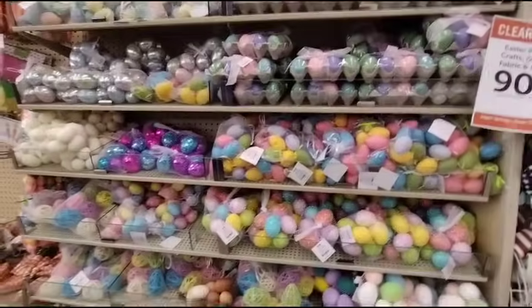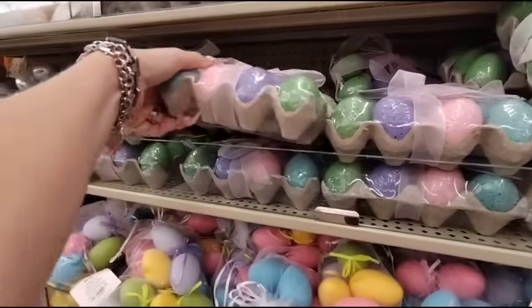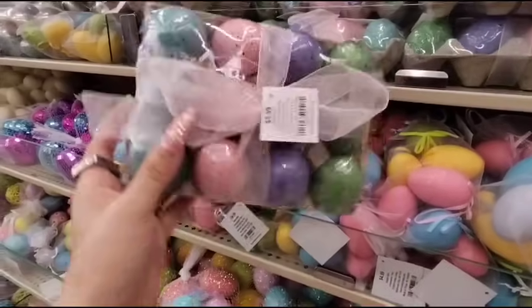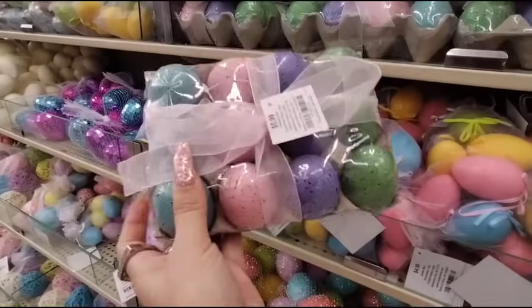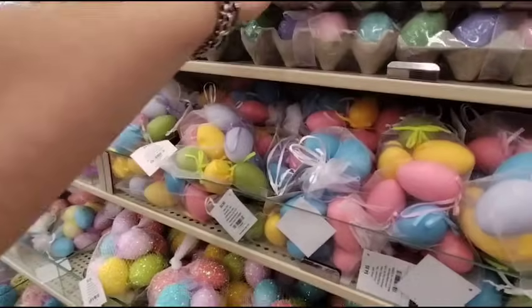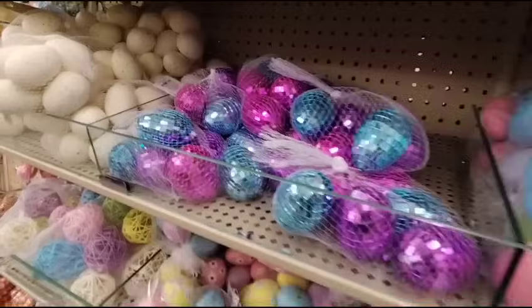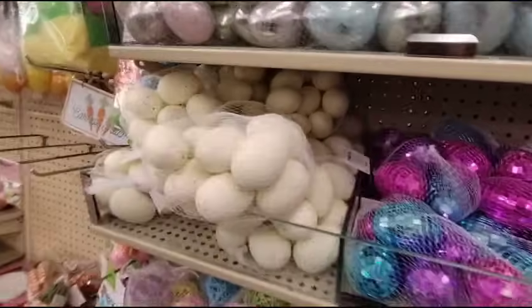Hello friends, we are here at Hobby Lobby and they are 90% off Easter party, crafts, decor, fabric, and food. So 90% off means these eggs will be 60 cents. This is a nice size. I bought some of these last year, so I don't need them this year. And then I have some of these as well. So these are gonna be 50 cents. The disco eggs are gonna be 50 cents. They also have the neutral 50 cents.